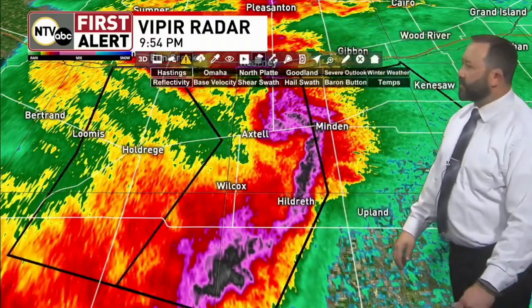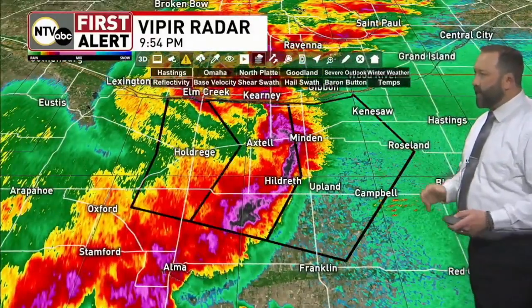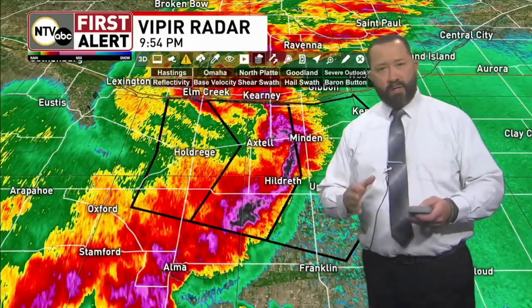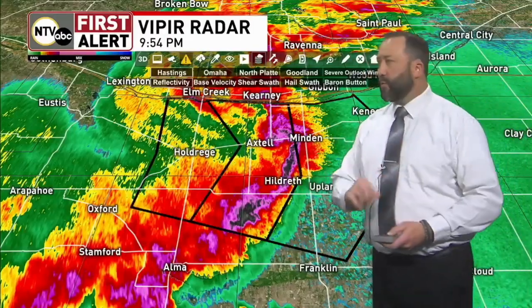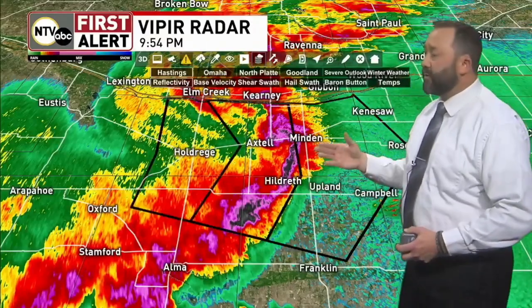These storms are certainly very intense. As they're moving off to the east, again, we do not have any tornado warnings as of right now, but these warnings do have a thunderstorm or tornado tag on them, meaning there is potential that we could see a tornado develop.